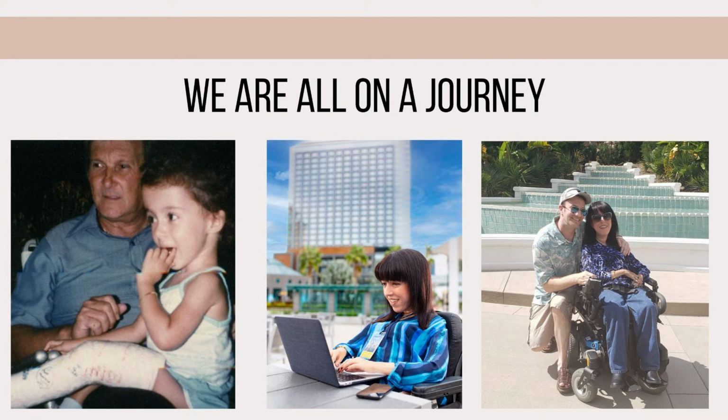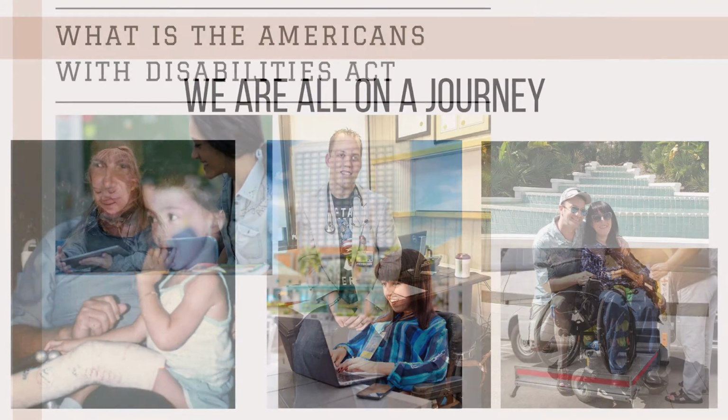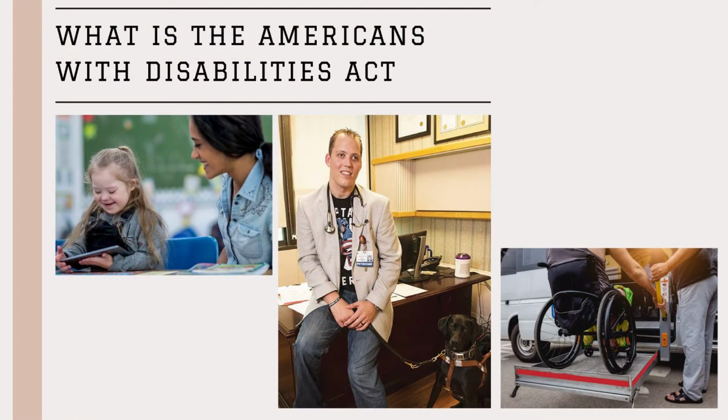The Americans with Disabilities Act recently celebrated 31 years. Within those years, the ADA has impacted everyone with disabilities, even if they really don't realize it. It's part of every stage of life, from when we're a child going to school, to when we get older and start our first jobs, into retirement. This law allows those with disabilities to live, work, and play along with everyone else.